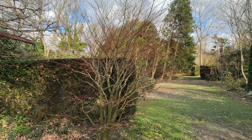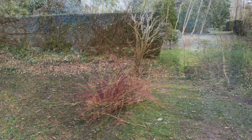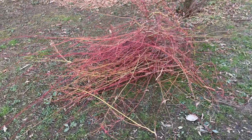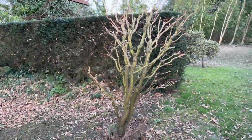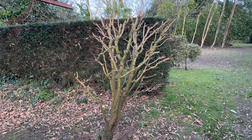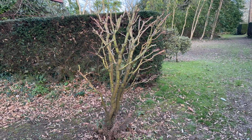So here we go. Well, here's the pile of chopped up and rather colourful stems, I think you'll agree. And here's the end result of the tree itself, chopped back, ready to produce its new growth in the spring.